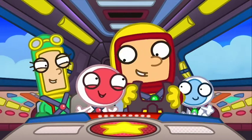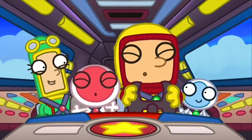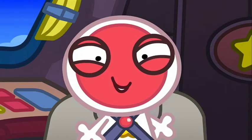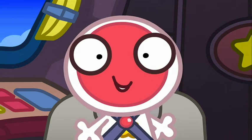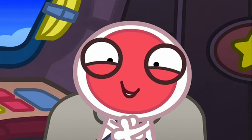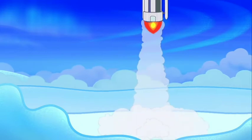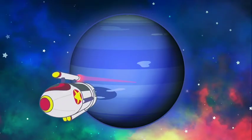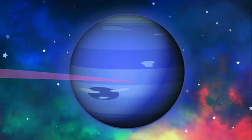And we learned something amazing today. Neptune doesn't have a solid surface. It's all mushy. Past all the other planets towards the solar system's end, the ice giant Neptune, our cold and windy friend.